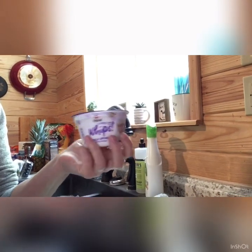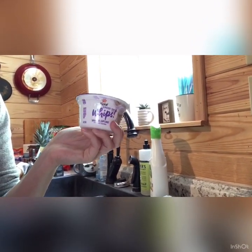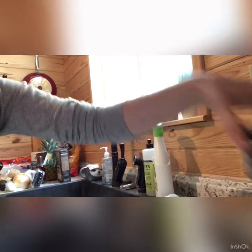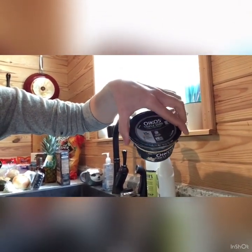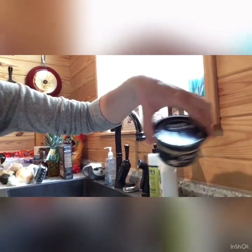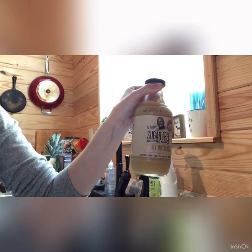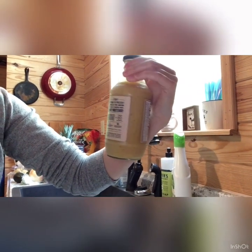This is one of my favorite yogurts. This is a Yoplait whip, and this is a vanilla cupcake. I think it still only had like 80 calories in it for a good protein packed snack. Here's another one of my favorite ones. This one has 15 grams of protein in it, so I eat these after a workout often with my granola. And I found this. This is a sugar-free honey mustard dipping sauce, and I've been eating it for the past couple of days, and it is so good.